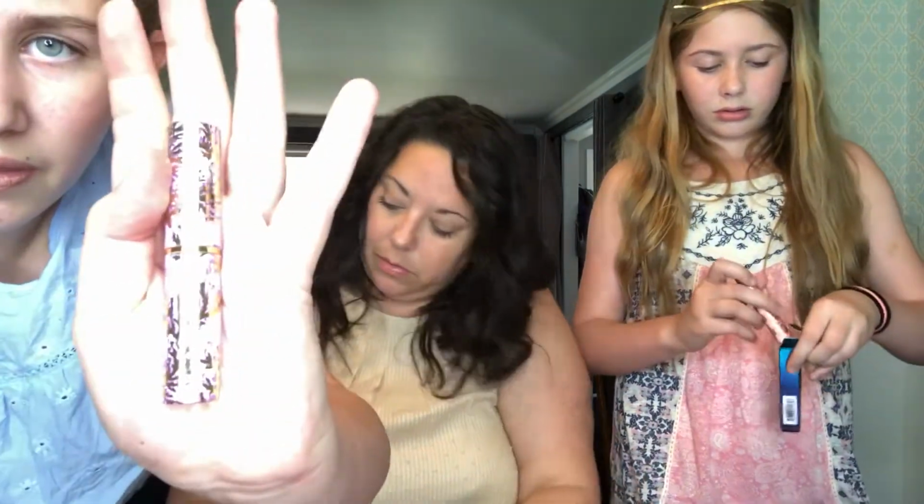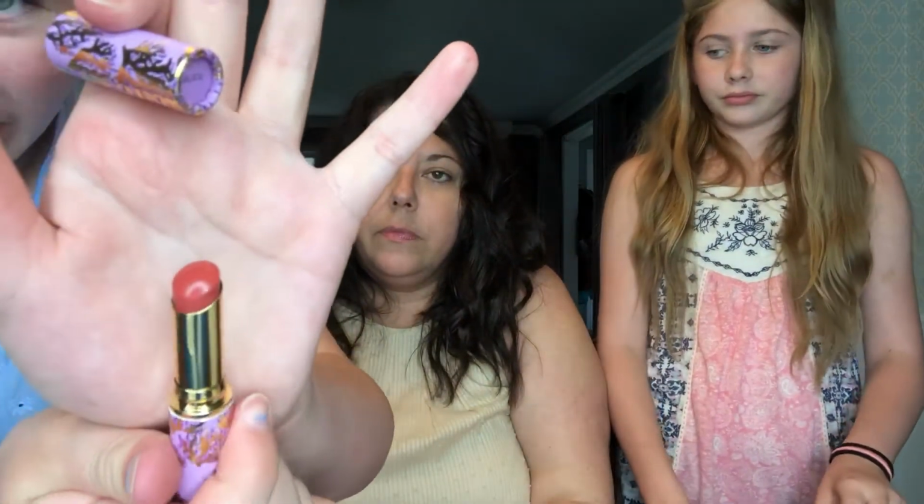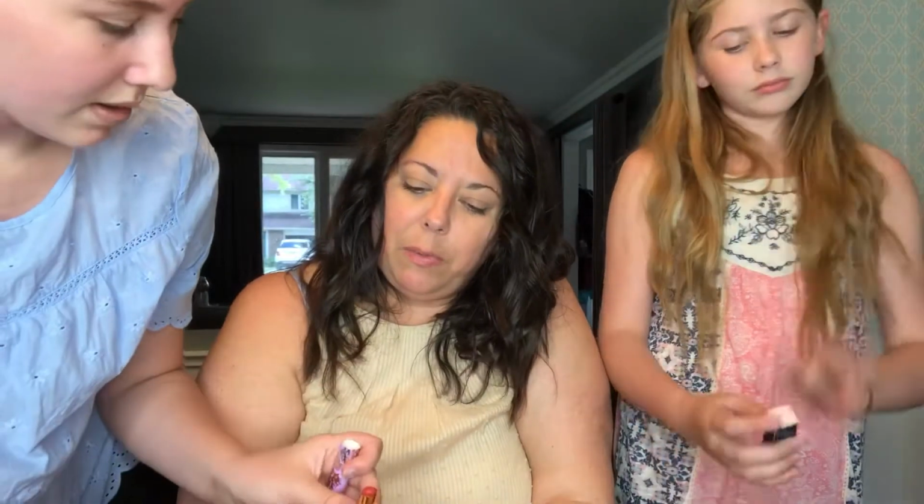There you go. Okay, so this one, did you already do this one? You didn't do this one yet. This one is called Rose. We've not even seen all these yet. The only one I've gotten into is the nude one, and it is a very pretty pink color. That would be pretty on you. Oh, but you already have something on. You want to try it on? Sure. Let's see how it looks on you.